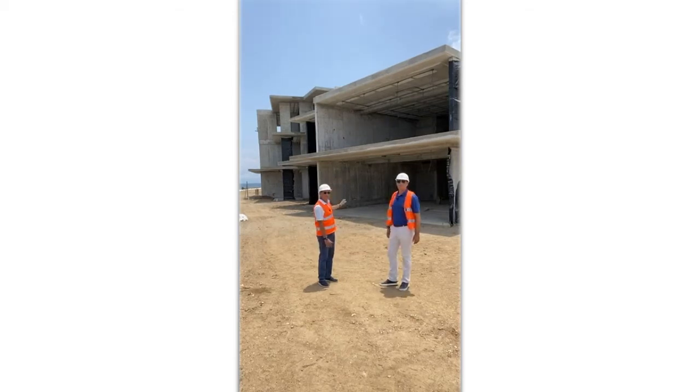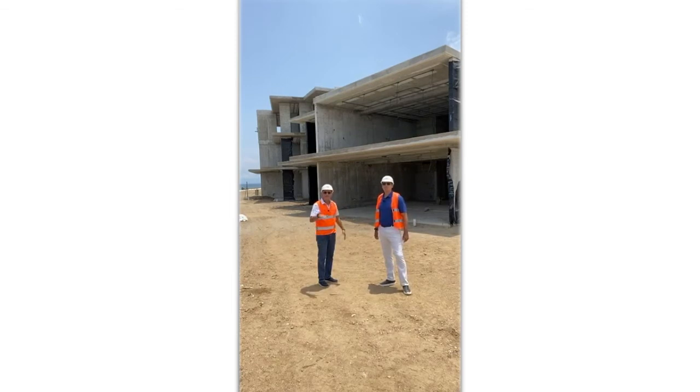Adjacent, we have another Quetzal building, which is three stories. So there's a difference in heights between two story and three story. There's also the ability to do a rooftop deck if any future buyer wants to have one.